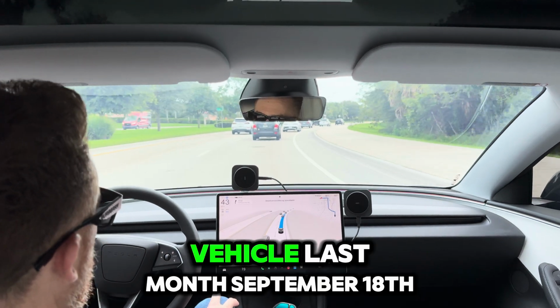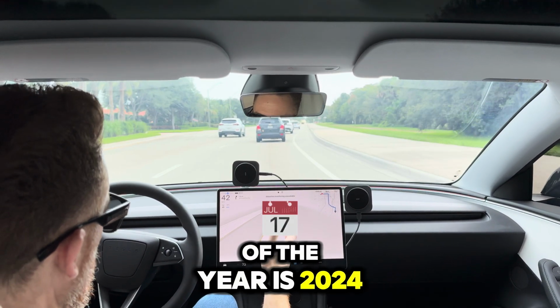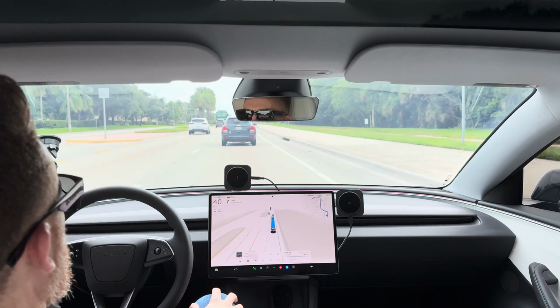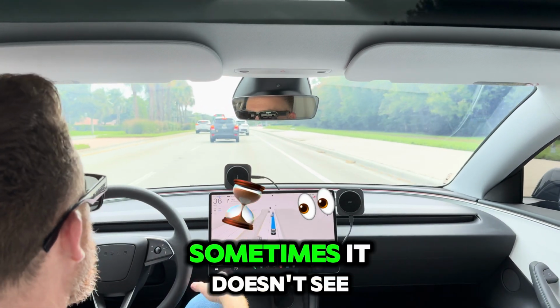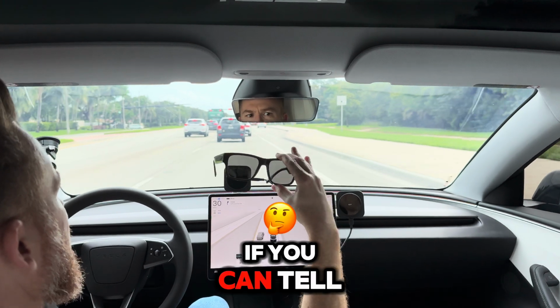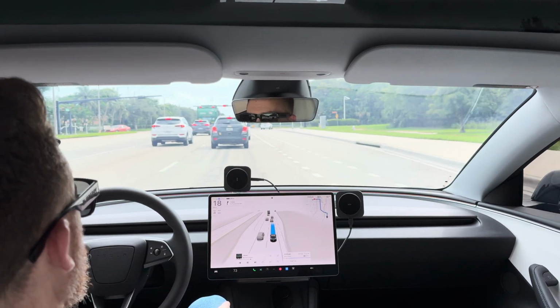I picked up this vehicle last month, September 18th. The year is 2024, just in case you're watching this way in the future. It's asking me to apply a little force. I am wearing sunshades, so maybe that's why sometimes it doesn't see my eyes, not sure. They are very dark, not sure if you can tell.